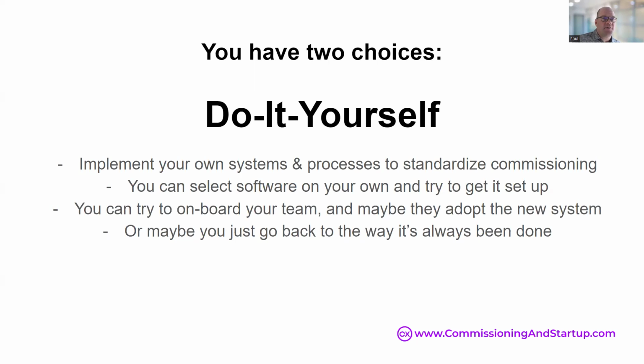You can try to fit this into your already busy schedule and find some spare time to get this done on your already busy projects, but I don't know too many people that are working on projects that are sitting around on their thumbs looking for something to do. Projects are legitimately busy. You can roll your new systems and processes out to your project team and develop your own training material to onboard everyone on your projects. And maybe your team adopts the new software, or maybe they hate it and they just reject it, outright refuse to use it, and insist on going back to their paper and spreadsheets processes. And despite your best efforts, maybe you still get stuck with the way it's always been done.